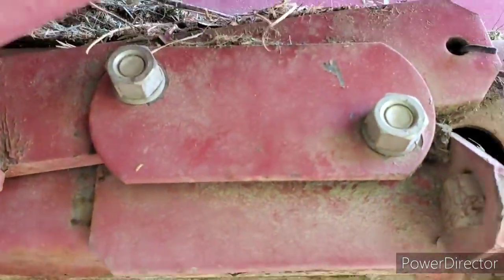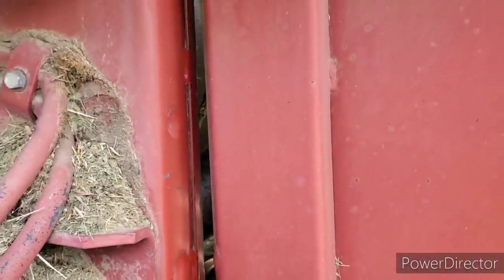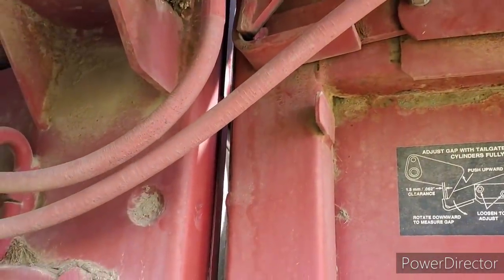So hey, just loosen them 2 nuts and then suck that back so that latch stays a little bit tighter. But anyway, it's working for now. Seems to be okay. It's not crossing my belts anymore, so good enough. I guess we'll see in a few here when I get going.